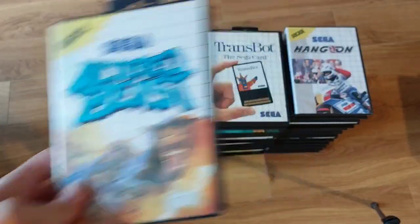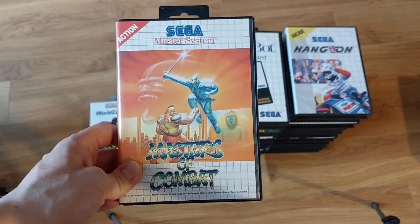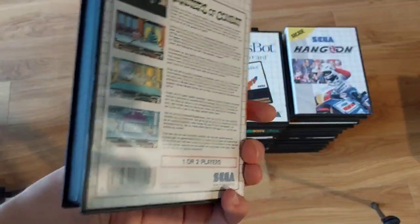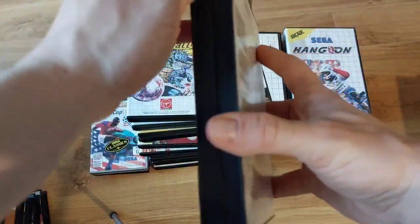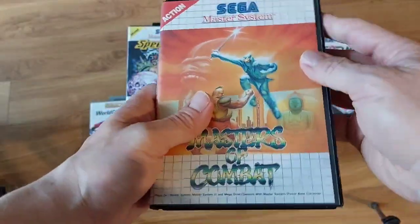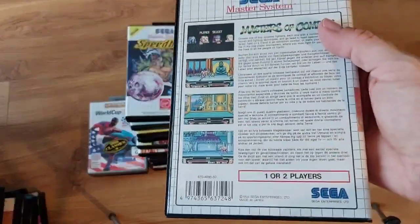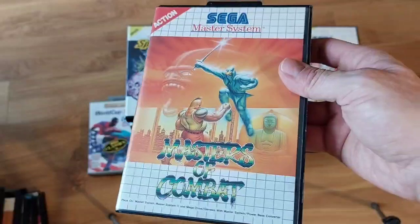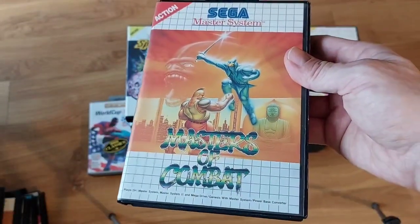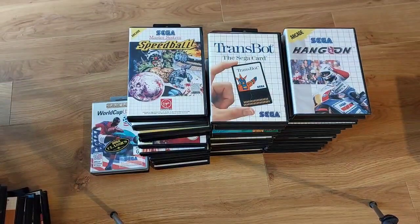And then Altered Beast. Now we have one of the big hitters. We have Masters of Combat. This game recently went for 1,000 sterling. This copy cost €30. The one problem with it is the cover of the manual is gone. Other than that, it's actually in pretty good nick, especially the artwork. Crazy, not that many people bid on this back in the day because of the cover of the manual. I think things will be a bit different now.